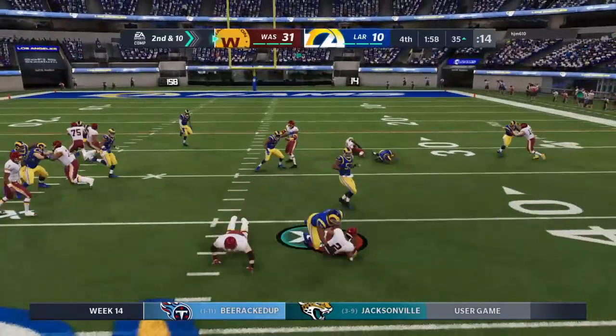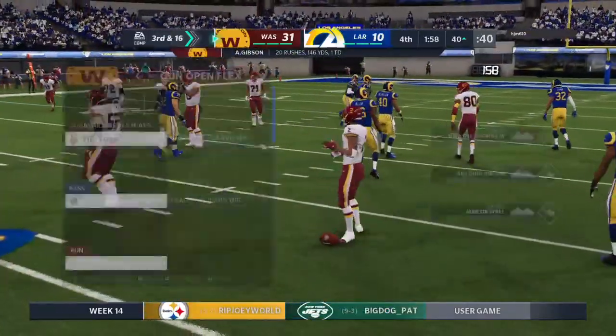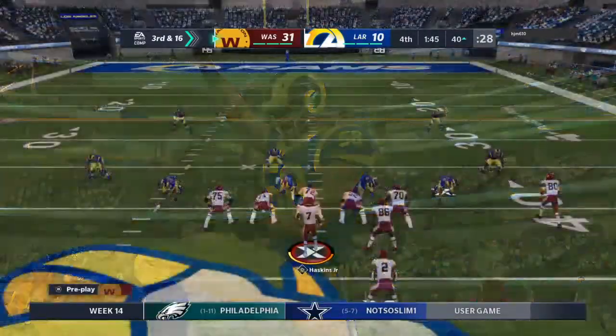On second down, it's Gibson. They're going to snuff this play out behind the line. We have not seen that much today. They call that a loss of 6 yards. And it's third down now.